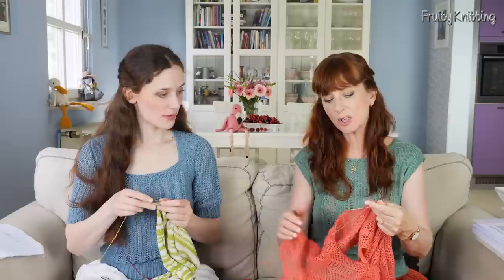Okay, so now I also wanted to say that normally a gauge is given in terms of how many stitches there are to 10 centimetres or 4 inches squared. But with a lace pattern, it's easier if the pattern gives you a gauge in terms of pattern repeats. So instead of a gauge written, for example, 22 stitches equals 10 centimetres or 4 inches, it would say 2 pattern repeats equals 10 centimetres or 4 inches, or 2 pattern repeats equals 15 centimetres.